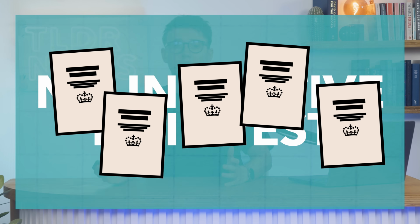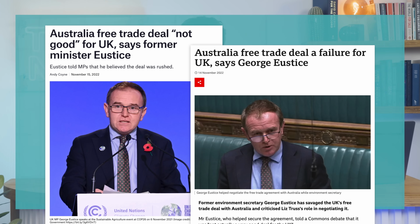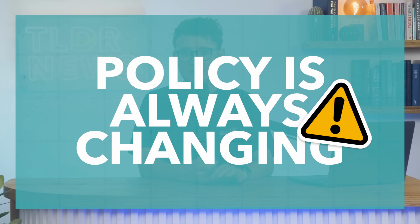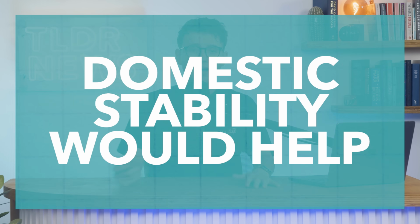There's always talk of new unbalanced trade deals with big agricultural producers like Australia, and the UK economy is constantly teetering on the brink of a recession. The point we're making here is that while some of the recent uncertainty is obviously a consequence of global events outside of the government's control, it's hard to deny that a more stable domestic politics would improve investment.